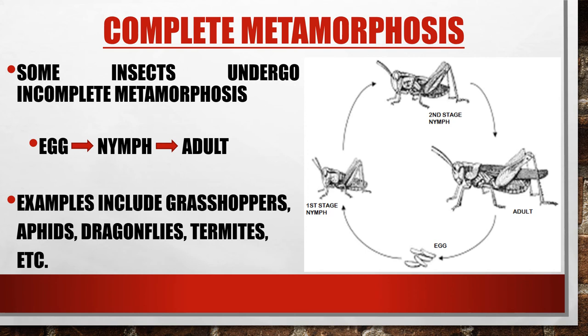A nymph is much like the adult in most respects. It will have all parts already developed. Of course, some may not have wings, but the general structure is just the same as an adult. It may undergo a series of molting, moving from the first stage to the second stage, some reaching even as many as 7 stages to become an actual adult.